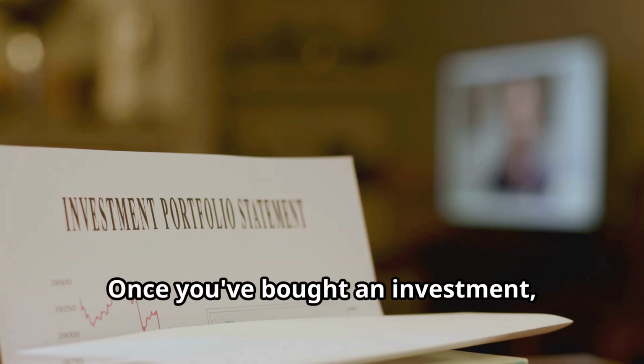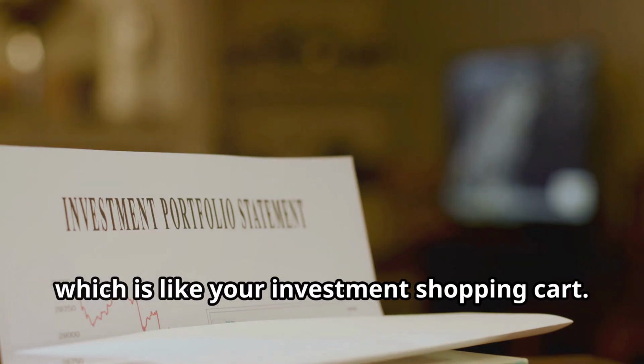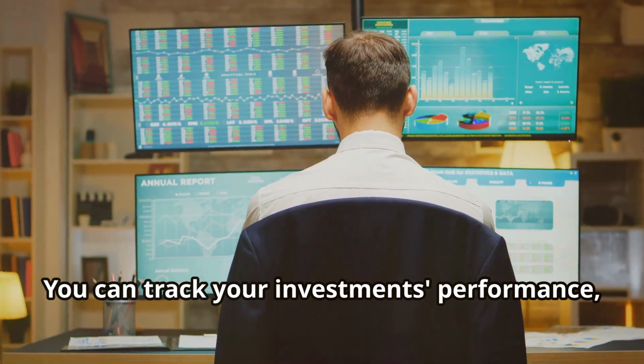Once you've bought an investment, it's added to your portfolio, which is like your investment shopping cart. You can track your investment's performance, buy more, or sell them when you're ready.